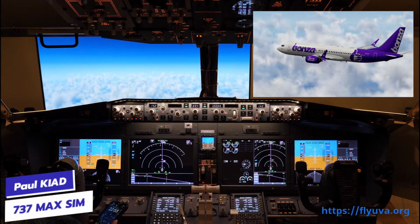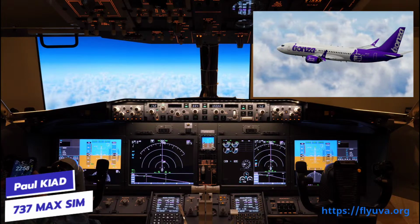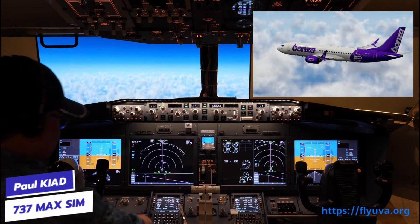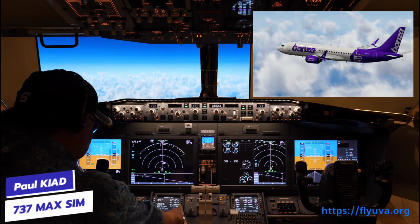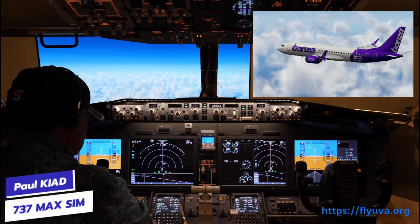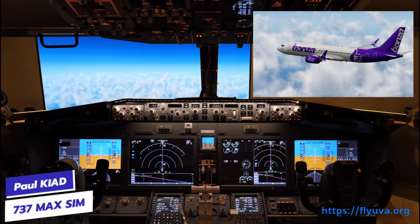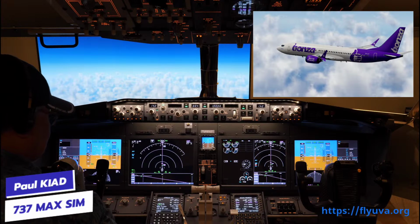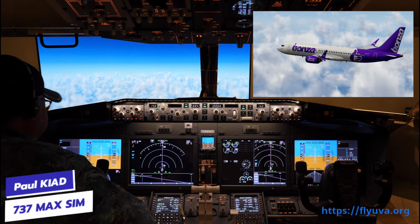Still max auto, but the VREF additive is 15 knots because of the gusty winds. So let's do that again. The VREF additive should be 15 knots. So 148, 158. Wow, that's a fast landing. It's 163. Wow.